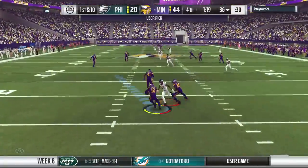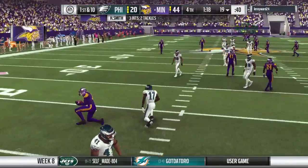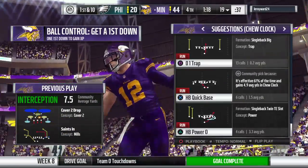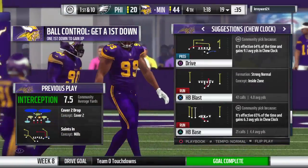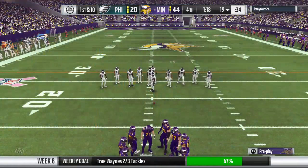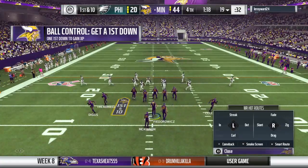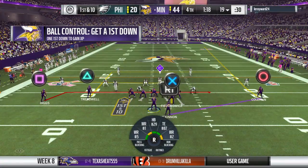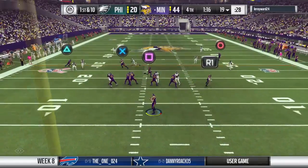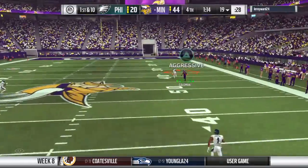And now here is another interception. Picked off by Harrison Smith. And a big turnover there as his guys will get the football back. And now out comes Minnesota. They have the big lead here late. They protected their home turf well, didn't they? They certainly did, partner. And just think about how good that feels because every team has a goal when they start the year to win at home.